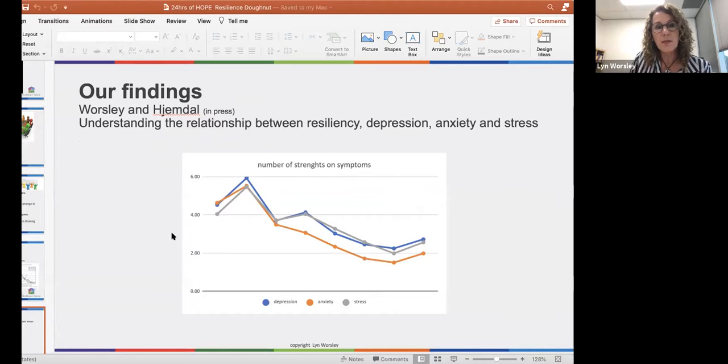So this is our study that's about to be published, hopefully in the next journal, where you see that the more strengths, we see a cut point at around this point here. So this is 0 strengths, and this is above the mean. So people scoring below 5, for example, on their scores, that was 0 strengths above the mean. So anything above 5 was scoring above the mean.